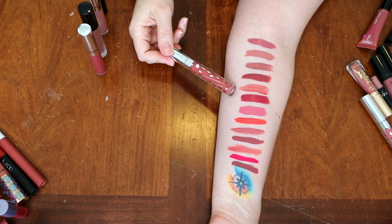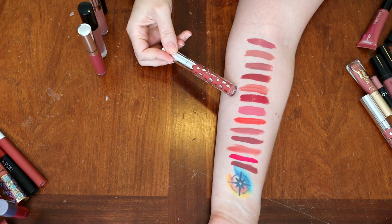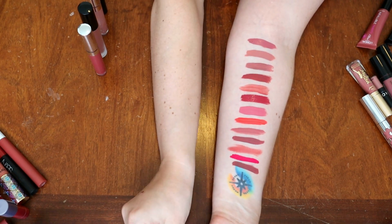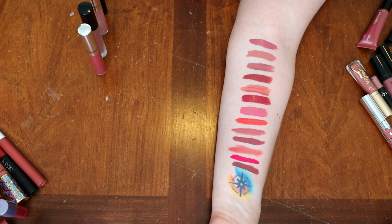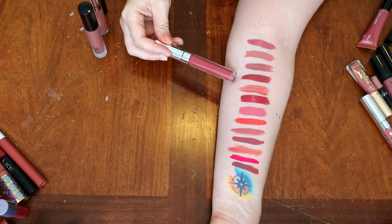This is another of the Ultra Blotted Lips from ColourPop. It is also going to go into my chopping block because, as I've said with all of the other ones, since I felt the need to purchase about 1 million of them, I don't remember anything about them. So I do want to give them a try so that I know whether or not I want to keep any of them.